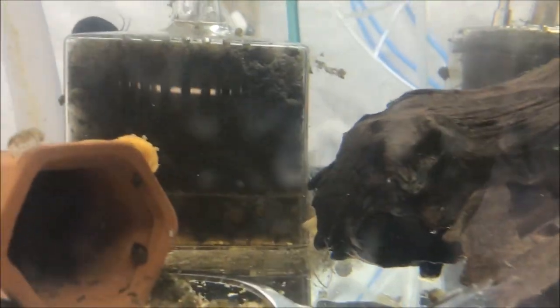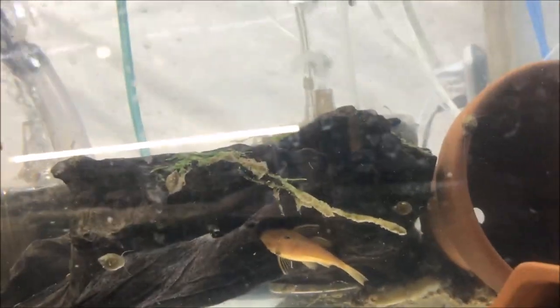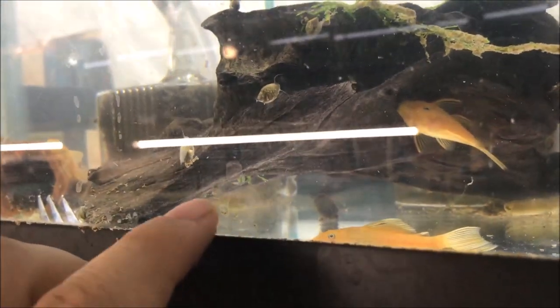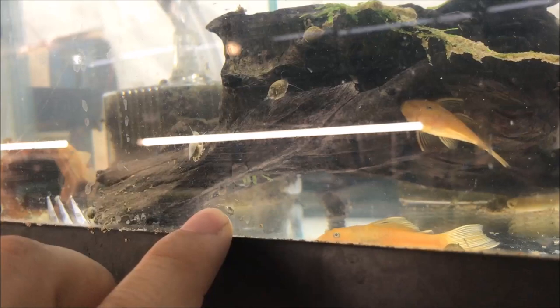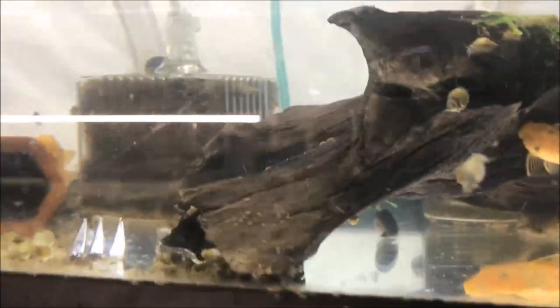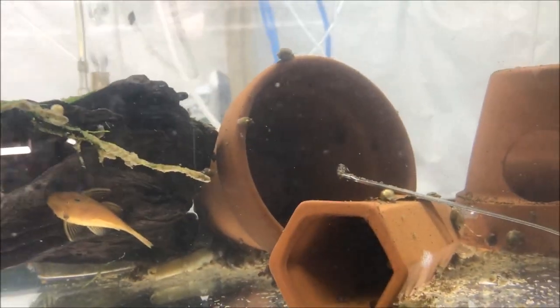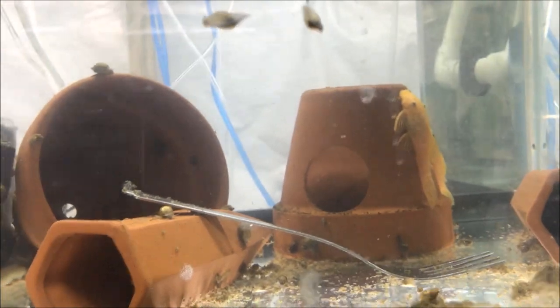You know what? I bet that's him. See that tail right there? You can see one of his little fins right there. See the reflection. But anyway, so I know I have at least one male, which is perfect, I guess. Although I think more males would be better. I guess we'll see what happens when they grow.